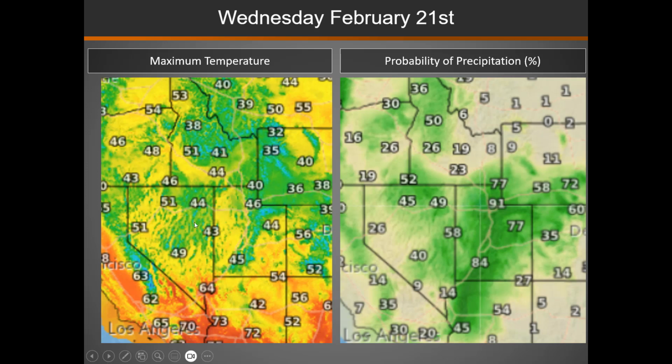This is kind of a warmer storm for this time of year coming in from the south, with highs in the 40s to near 50 in some areas today. So pretty warm out there. Again, high elevation snow, low elevation rain for the most part. Probability of precip shown on the right. The bulk of the precip is coming into Utah today with some lower probabilities, but still pretty good there in eastern Nevada and up into portions of western Idaho. So pretty good chance for many areas to see precipitation today, if they haven't already yet.